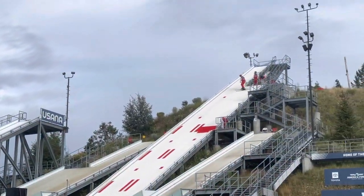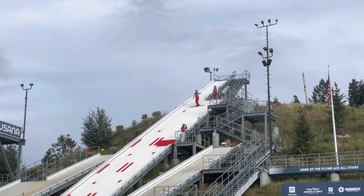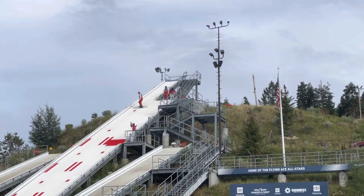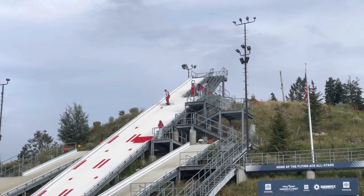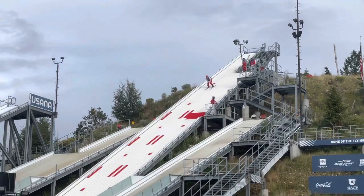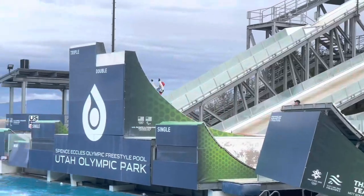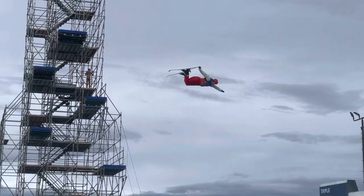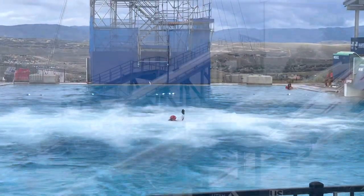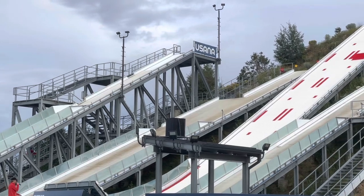U.S. freestyle ski team competition-wise, but he's the captain of the Flying Ace All-Stars, and he still loves to go big every day. Make a little noise for this guy, Nick Seaman. Nick Seaman, triple twisting.